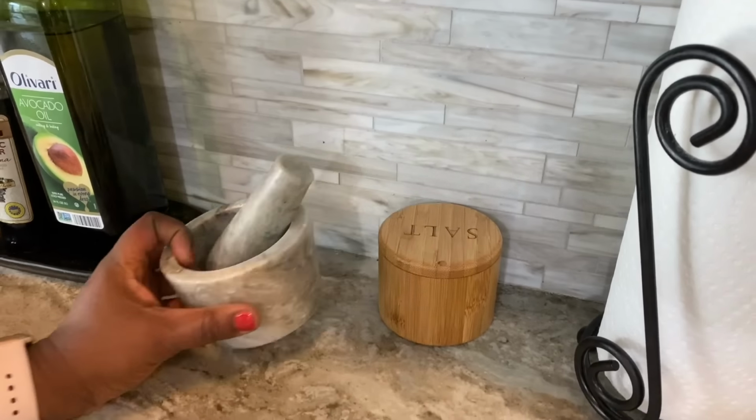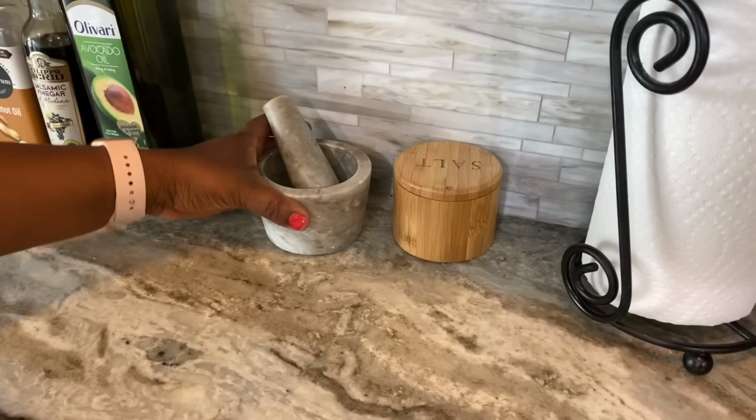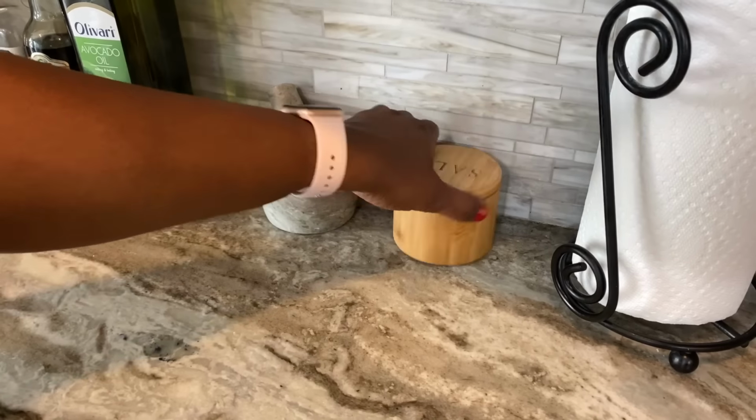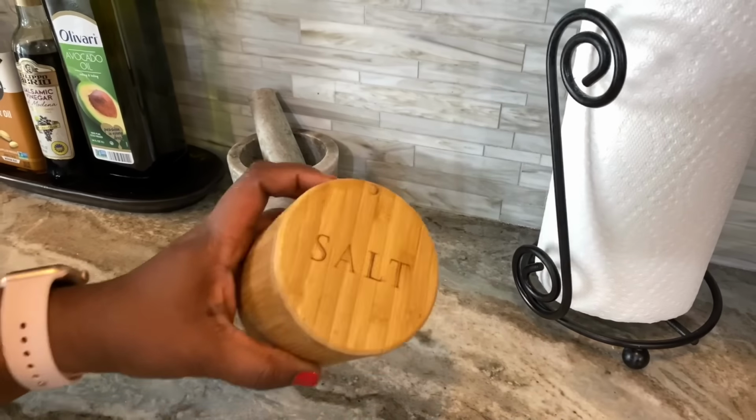This is my mortar and pestle. This is also a Home Goods find. Very good for when you want to crush a few hard things and you don't want to use your spice mill or anything. This I found in Home Goods, but I've found it on Amazon. My salt.